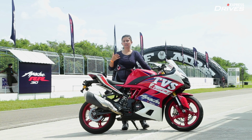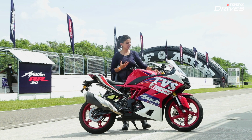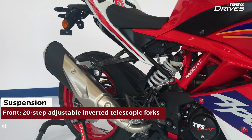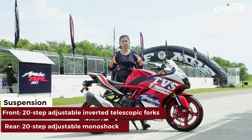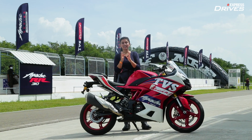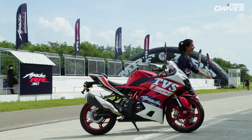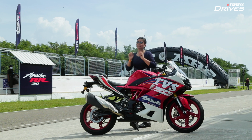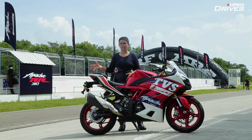You can pick from a dynamic kit or a race kit. With the dynamic kit, what you can do is change the preload settings, the compression and rebound on the front forks and at the rear as well, which means you can prepare your RR310 as a proper race machine. So today on the track, we tried out both the suspension setups, one you'd use on the street and the other on a racetrack like this.